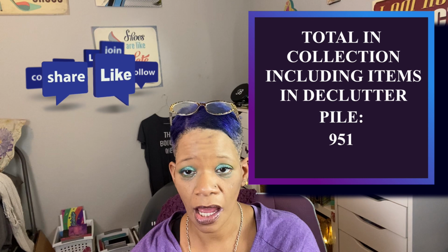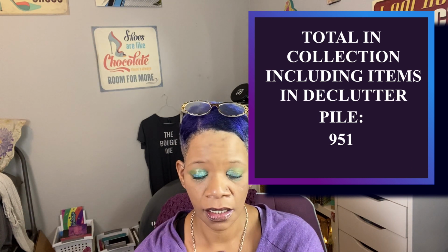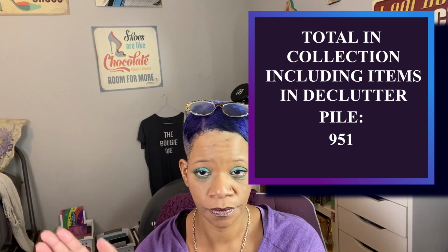I'm going to show you right now how many palettes I have total in my collection, including things that I am decluttering. Is it this way? It's this way. Okay, these are the amount of palettes I have. These are the amount of palettes that I am decluttering.